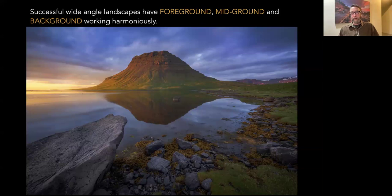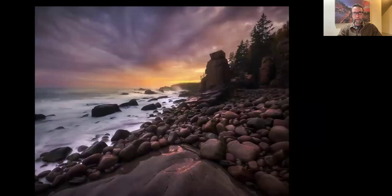Now I find the foreground. So it often starts with the background, right? If you're going to go wide, what is in the background? Okay, now what can I find in the foreground to help balance that background and provide that near-far relationship and get the viewer feeling like they could step into the scene? Okay. And so here it was wandering around the shoreline until I found a nice triangular shaped rock, a nice spot where I could capture the entirety of the reflection. And then I'm off to the races.